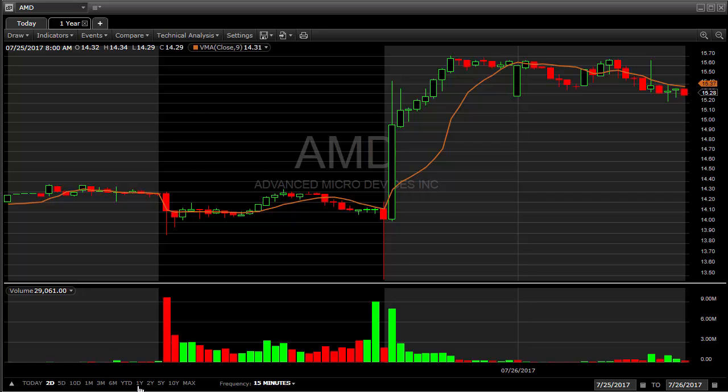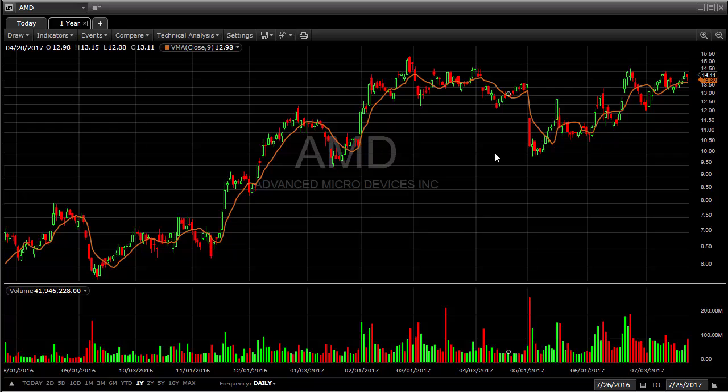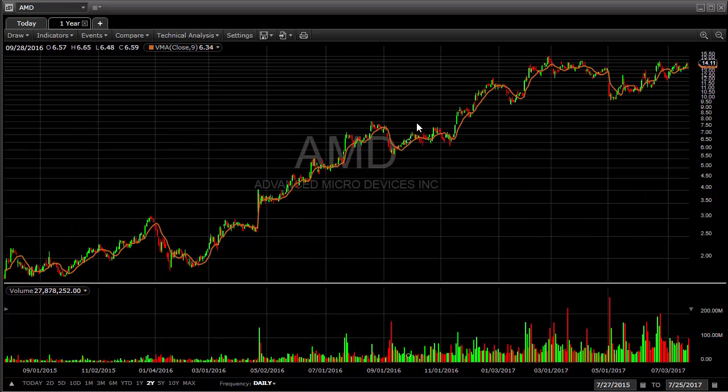And this one has a really good long-term trend. We can see going back a couple years that we've got a really strong long-term uptrend here. It was developing this bearish head and shoulders pattern, but it actually broke above the right shoulder and busted the pattern, and it's been going higher since then.